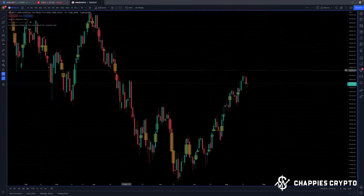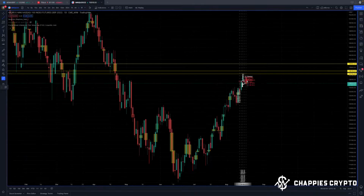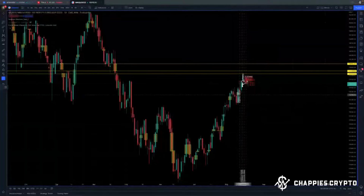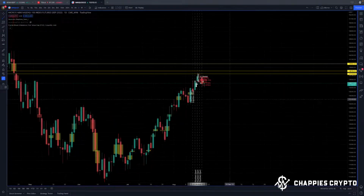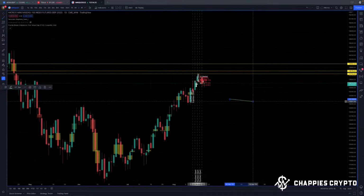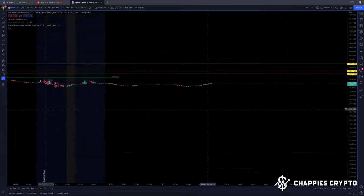If I was going to set a somewhat aggressive target, let's mark off what that is. Let's turn those lines on again. That's 13,743 on the Nasdaq. I'd be interested to see if price draws up to that level. That was on the daily. Let's go down to the 15-minute for a second.